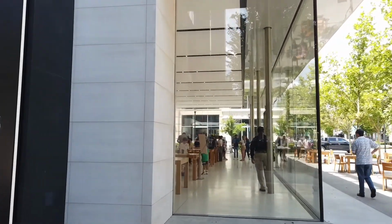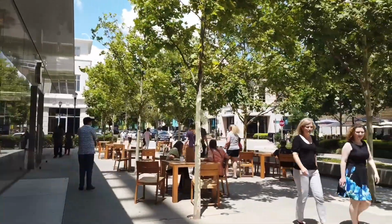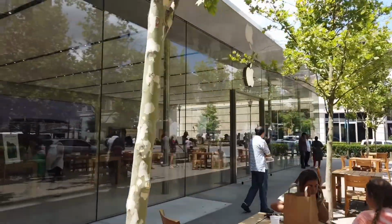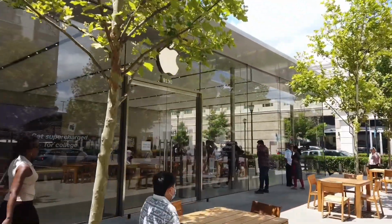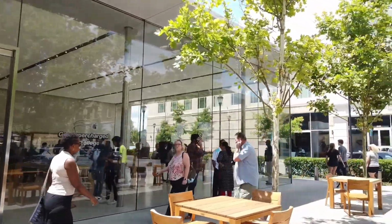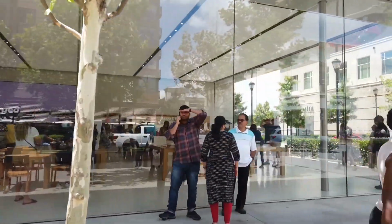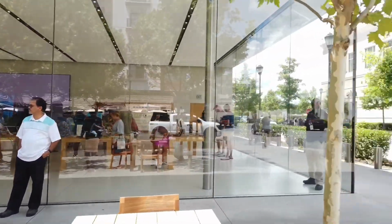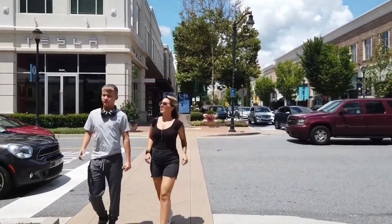And guys, we are approaching Apple. This is Apple, the Apple building or Apple store. That's where you can get your gadgets like iPhones, laptops, Macs. As you can see, people are busy inside there. Okay, what are we doing? We are crossing.